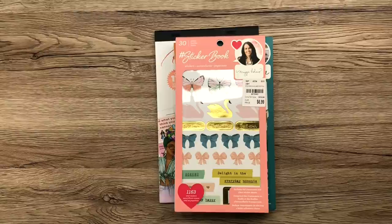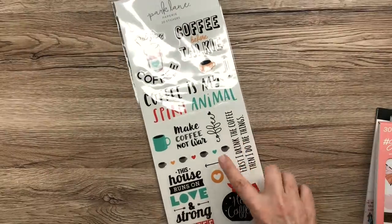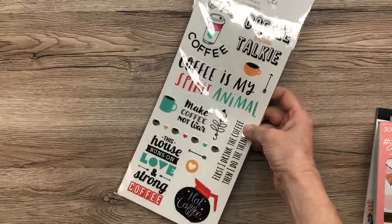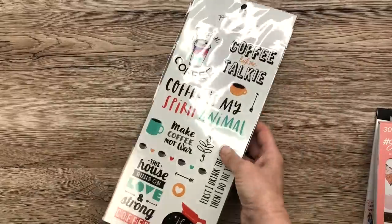And then, let's see. So the rest is little packs of stickers and then just sheets. So I'm gonna show you some that are unopened. I just bought this one. This is Park Lane and I just thought these were so cute and I could do a coffee spread with these, and they're big, so it's good for my big planner. I'm gonna be using those coming up soon. Plus I love the colors there.